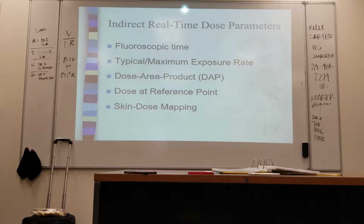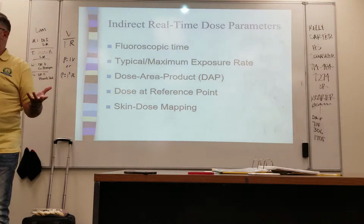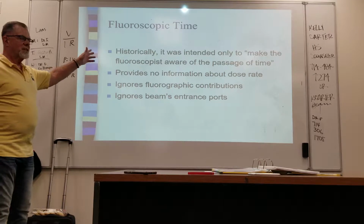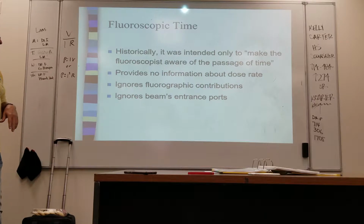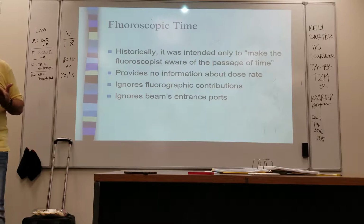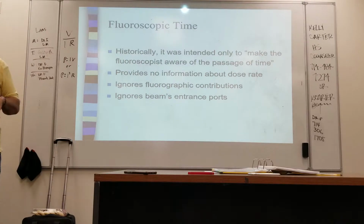So, real-time dose parameters. There's not a lot of things available. In the beginning, we used fluoroscopic time, but it was only intended to make the fluoroscopist aware of the passage of time. We reset the timer. Sometimes they'll even ask you how many. It provides no information about dose rate, ignores fluorographic contributions, and ignores beam entrance ports. So time isn't a good indicator unless you associate that experientially with something else.